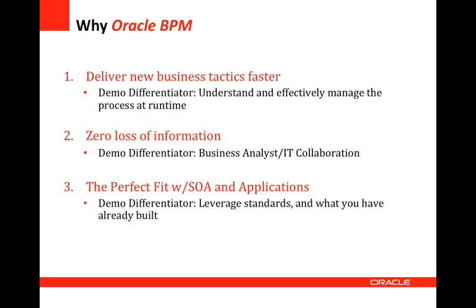So now as we go through the requirements capture phase through the IT implementation phase, we're able to work on one single process model from our business analyst role on through our IT role. This collaboration enables us to model what we execute.